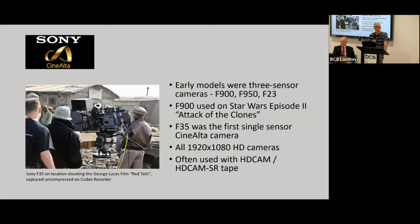Other notable models that Sony produced were the F23, which was another three-sensor camera like the F900, and the F35, which was the first single-sensor camera that they produced. Now, all of those were HD resolutions, so 1920 by 1080, and they were capable of relatively limited frame rates, so generally no more than 30 at full quality, 60 at a reduced quality mode.